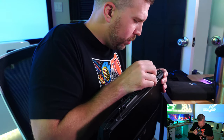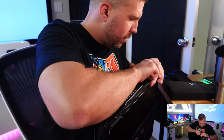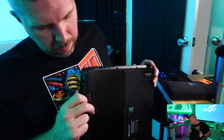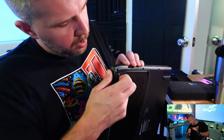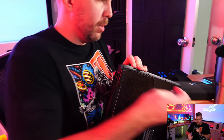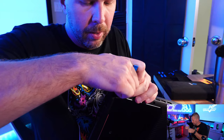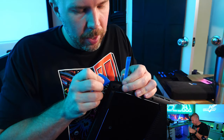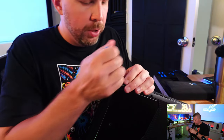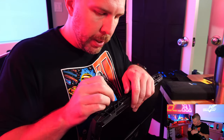And I'm trying to remember the best way to get this thing to start coming up. I believe it disconnects right underneath. Right, there it is. Okay, so I'm gonna use the blue tool, kind of pry it up a little bit. Then I'm gonna get the guitar pick in underneath the plastic. And voila. Pretty much loosened up the whole back in one little run there. You just gotta be gentle with it. You don't wanna break anything.